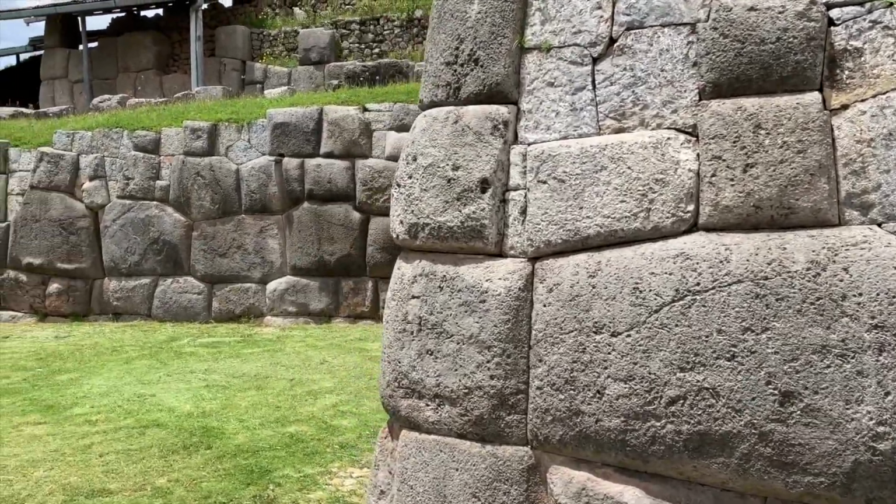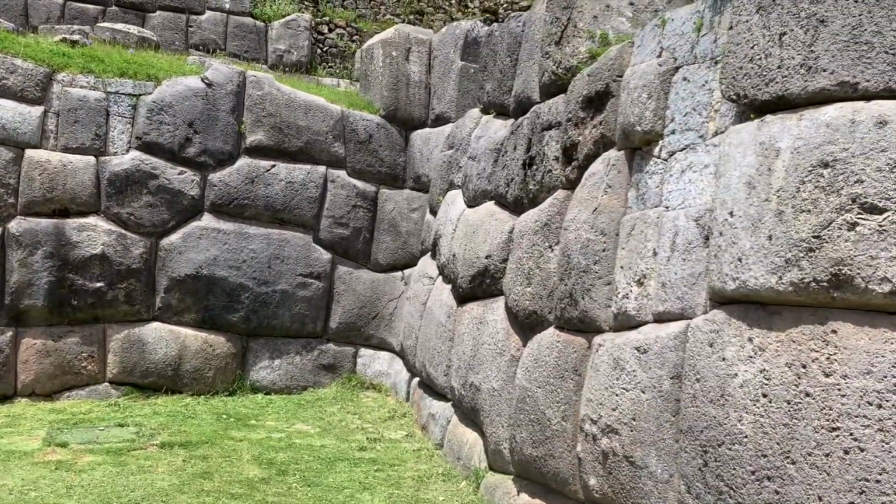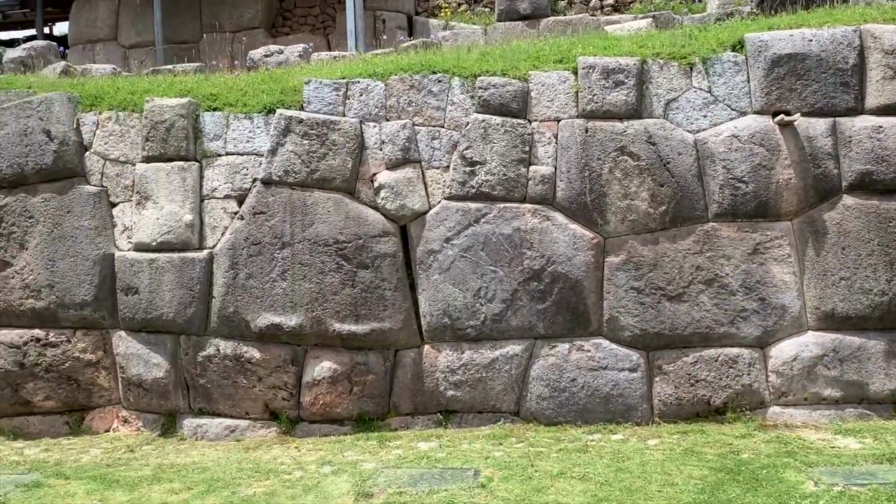Sacsayhuaman was the most important military base in the Incan Empire. It is considered one of the best examples of Incan engineering and is revered for its perfectly cut stones, which make up the large defensive walls.